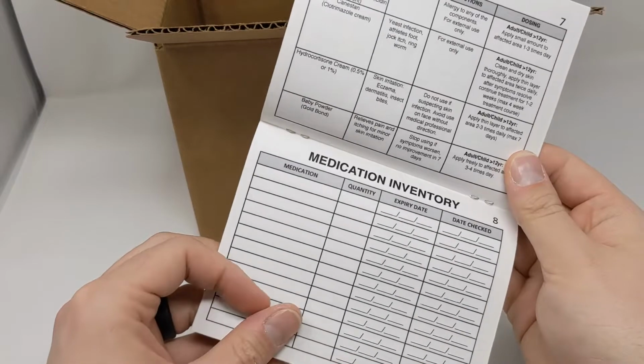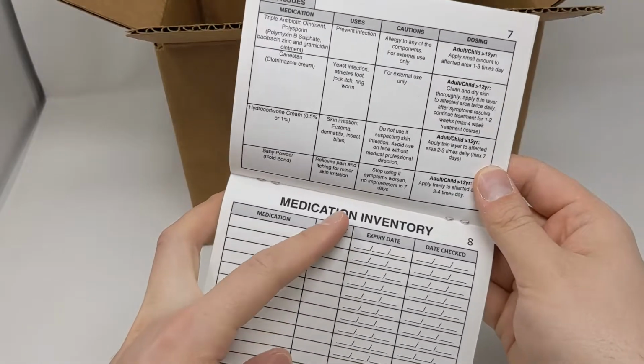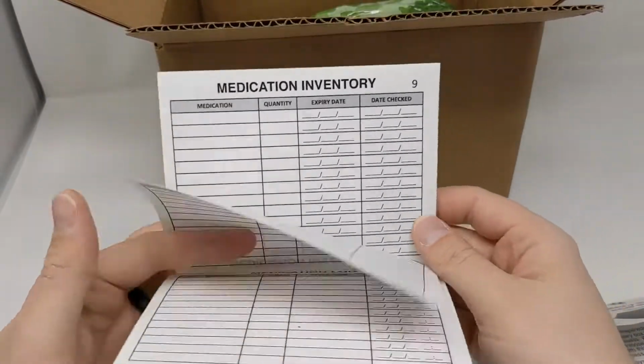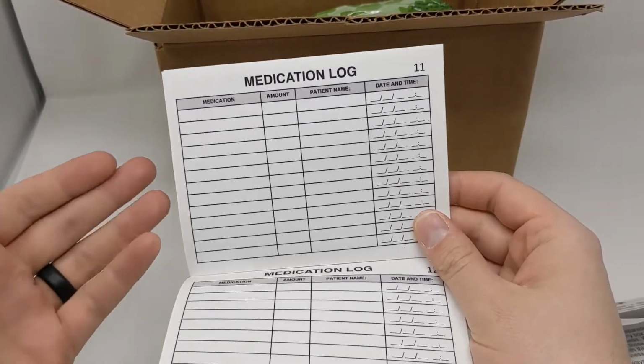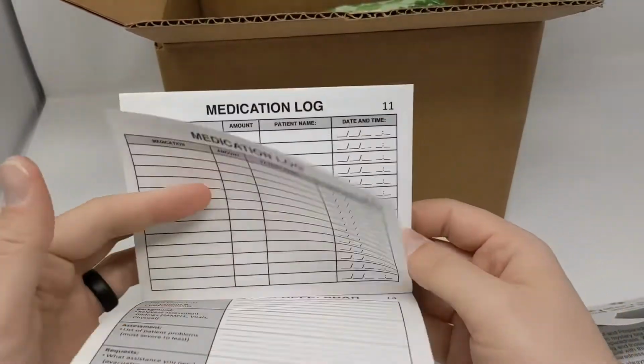It has a place to do a medication inventory, so you can count what medications you have, how much of it, expiry dates, when you've checked it last. So that goes on here. You got quite a bit. A medication log: if you're using this to assist others with medications, you can write down what you gave, how much, to who, and when. It's got those items there.